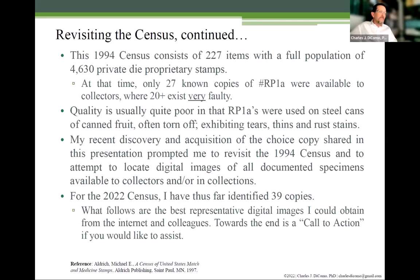So my recent discovery really made me want to go back and revisit the census. There are a number of folks I will thank at the end, and some are on this call tonight, but I'll make sure to acknowledge them at the end. I really wanted to attempt to locate digital images of all of them. In this modern era, with various auctions, auction catalogs, and our ability to scan what we have and share from various exhibits and exhibitions, there are quite a bit of digital images out there.